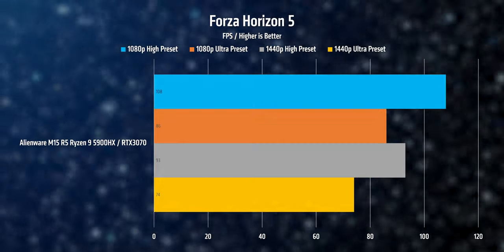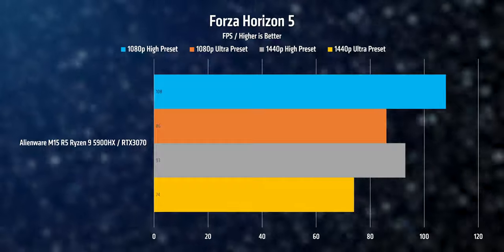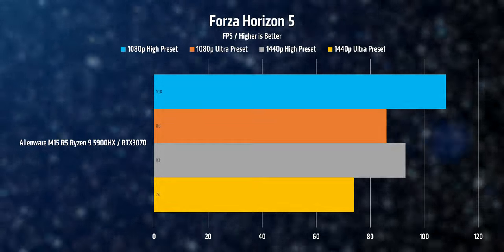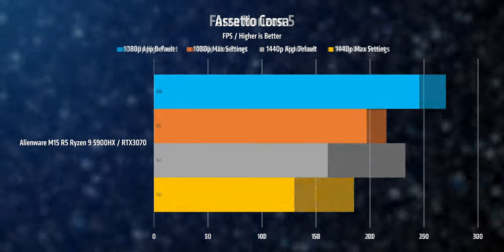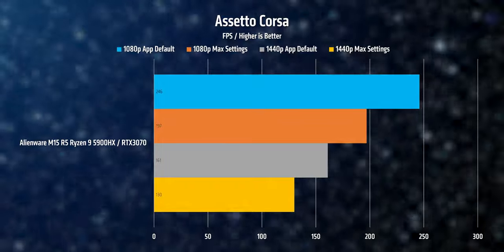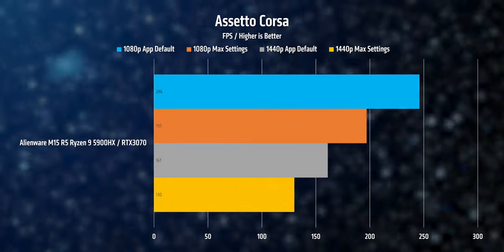And in a change from the norm on Tech3D, just to spice things up, there were two games in there at the end, because those are things that I'd be personally interested in using something like this for. Driving games. One was an arcade game, one was a simulator. Forza Horizon 5 at 1080 and 1440p, high and ultra settings, and Assetto Corsa, the best driving simulator in the world, at 1080 and 1440p.